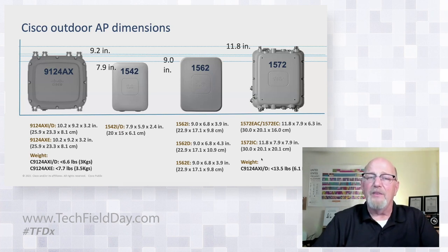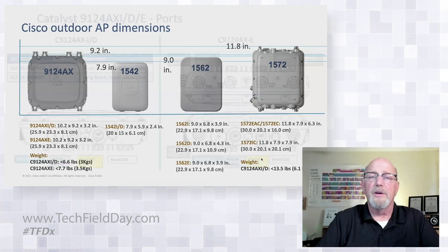Weight-wise and size-wise, this may look almost as big as a 1572, but it's half the depth, and actually half the weight as well. The 1572 comes in right around 6.1 kilograms, and this, the E model, the heaviest, comes in at about 3.5 kilograms. So it's lighter, smaller, and more compact. It's a little wider, but a more compact outdoor AP than the 1572 was. And I don't know how many of you hauled a 1572 to the top of a pole, but I've done a couple. And boy, you want to do those one at a time, that's for sure.